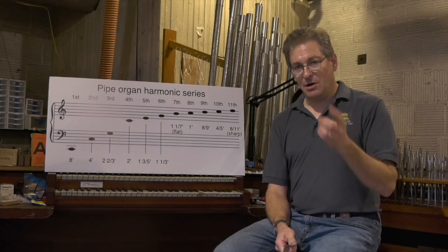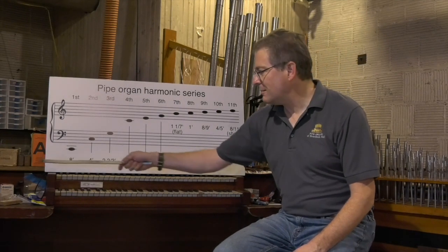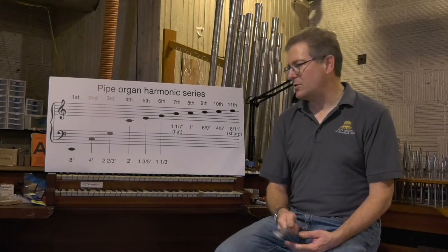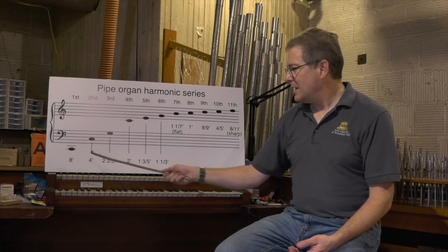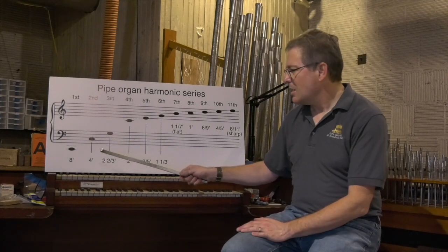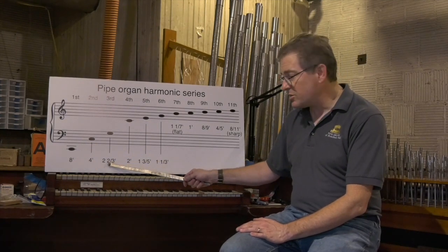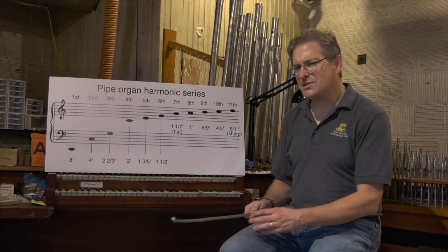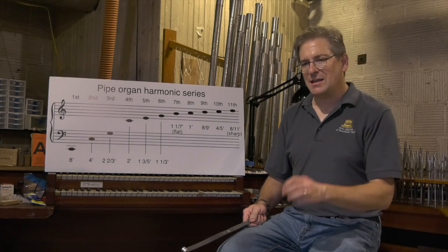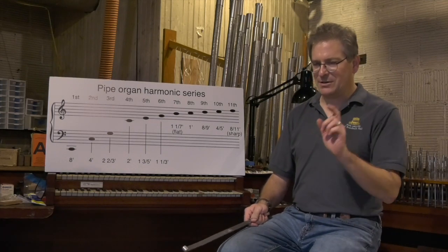It starts out, the lowest rank is a 10 2/3 foot pitch. Okay, that's off the chart down here. Here's 10 2/3. It would be off down here somewhere. But the problem is that 10 2/3 is not part of the 8-foot series because everything has to be shifted the same amount every octave. So if we made this 16 foot, it would be 16, 8, 5 1/3, 4, and so on. So it's not even in the 16-foot series. It's in the 32-foot series. The 10 2/3 is the third harmonic of the 32-foot series. Not 16, not 8. Okay, now keep that in mind.